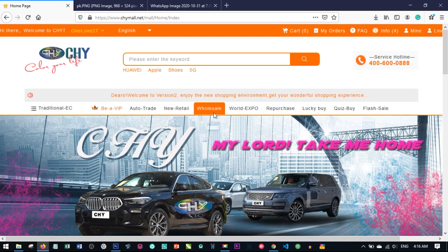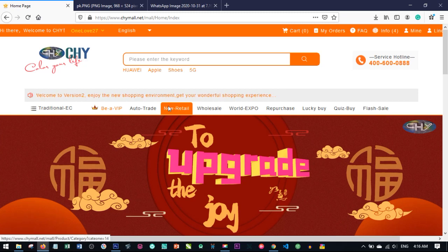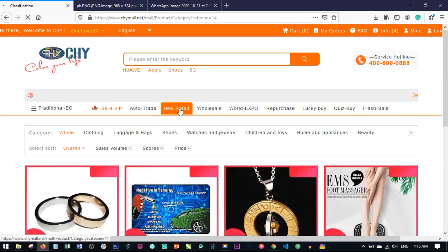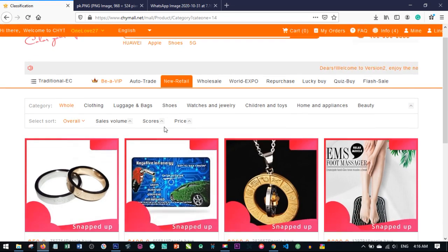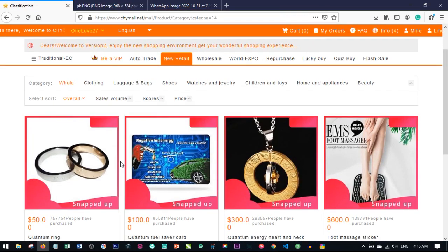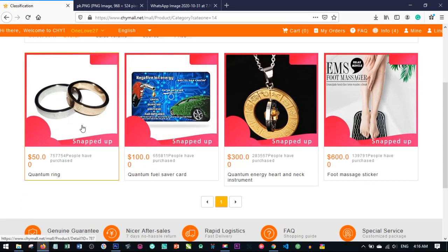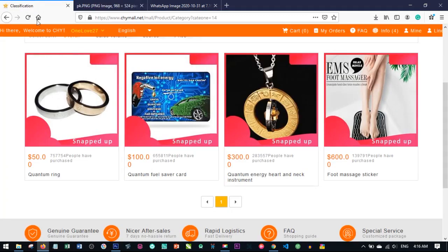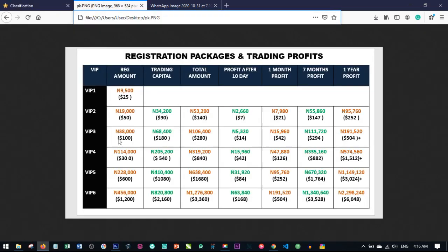And another thing I need to address here before I go to the back office is that you can only sell one product in 10 days per VIP account. If you join with VIP 2 account, the only product you can sell is this quantum ring. If you join with VIP 3 account, the only product you can sell is the quantum energy card. So all of these products that you are seeing here are particular to VIP level.